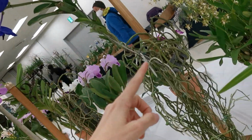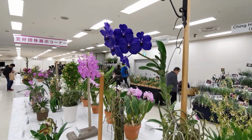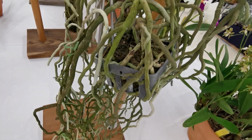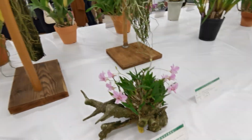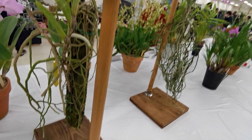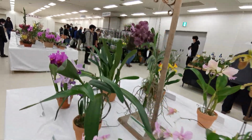And so all this plant is surviving based on these roots. Because these are aeroids, so basically it's just air that they need and water. Mounted on a wood like this. Then we have here many tiny ones. Another gorgeous one.